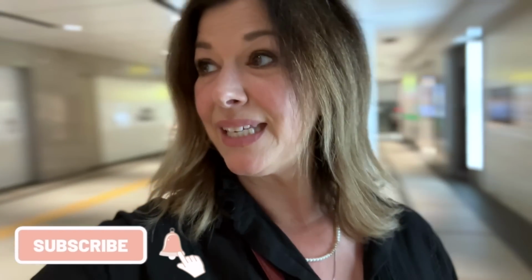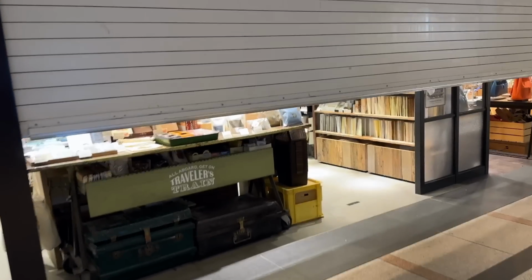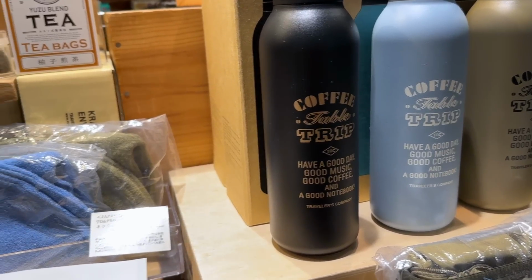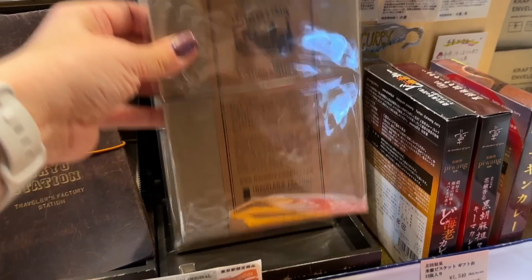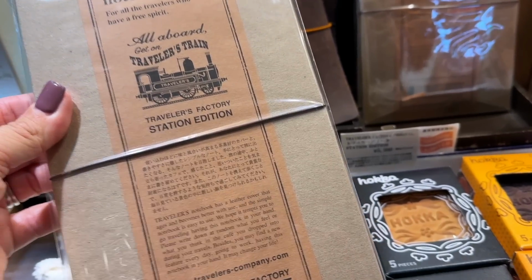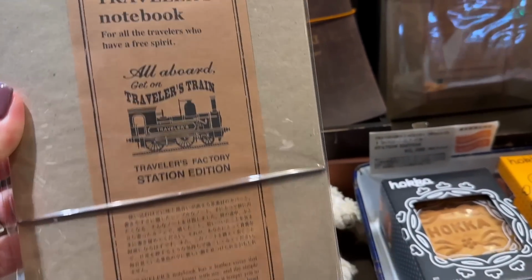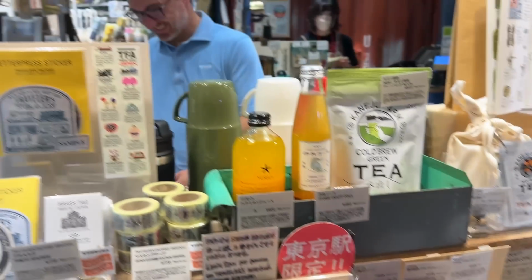All right, Travelers opens in like 5 minutes. We went to a cute place called Pronto for breakfast, and there's a couple people waiting outside the Travelers, but I'm excited to go in. All right, I'm so excited. Here we go. Isn't it so cute? Even Jay likes it.